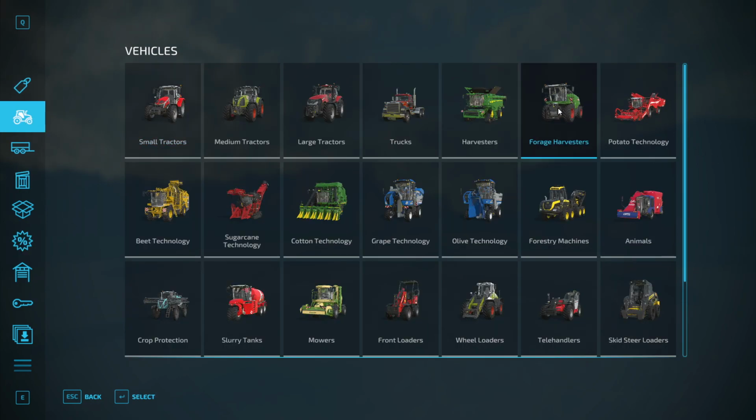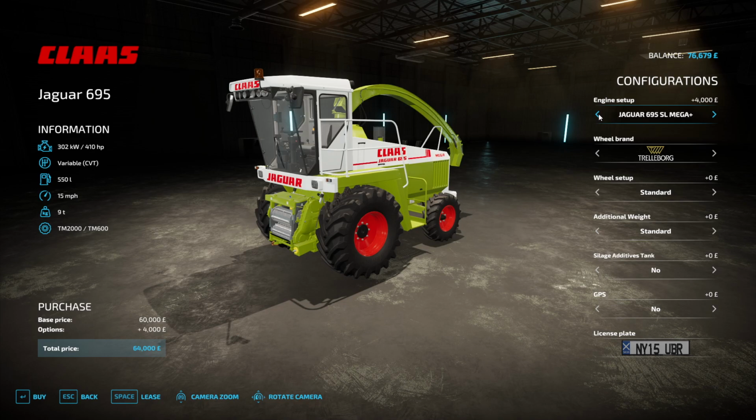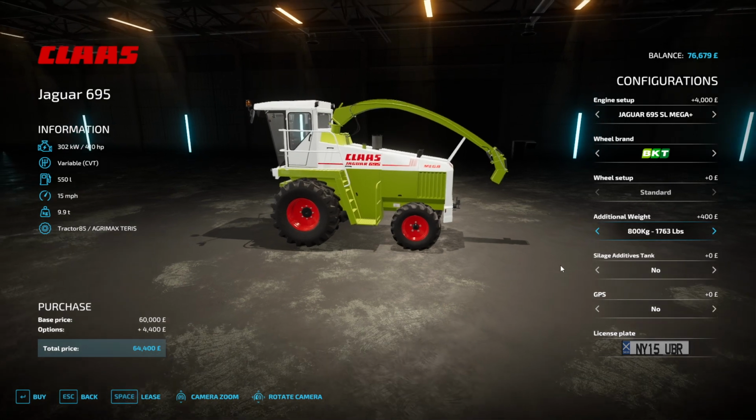Now the other thing is, forage harvesters, we are getting this one. Engine setup, we can go up to a 410. 64,000, okay. BKTs or Trollborgs? Oh, Trollborgs can have different two stages of standard. I'm going with BKTs. Do I want an additional weight on the back? I assume it's an additional weight on the back. 800 kilos or standard. 400 for that.